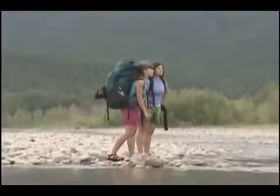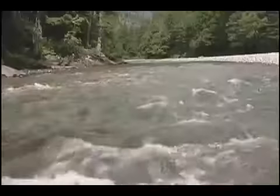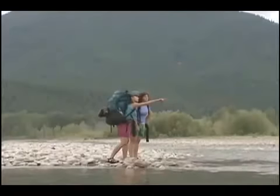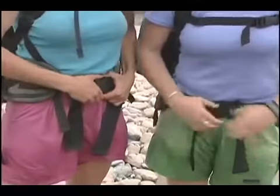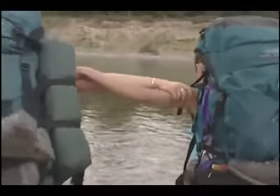During heavy periods of rain and high spring runoff, high volumes of water can create dangerous river and stream crossings. When crossing water, scout for the easiest route. Unbuckle your backpack's waist strap, wear shoes for stability, and link arms.